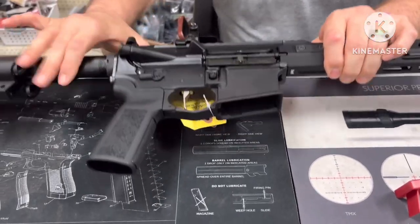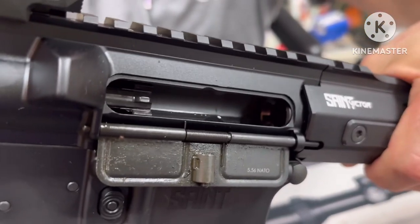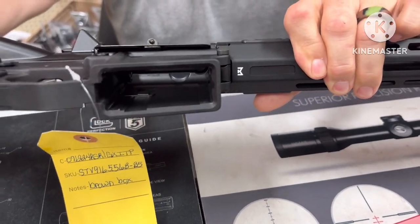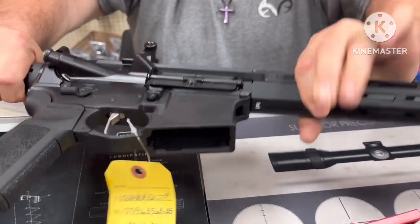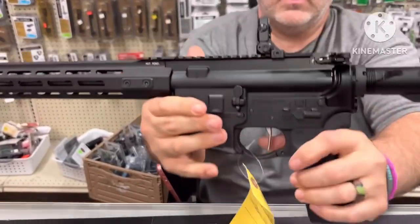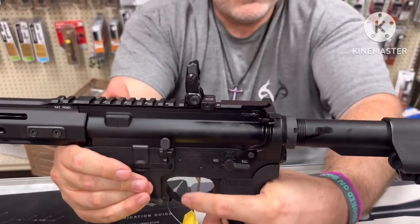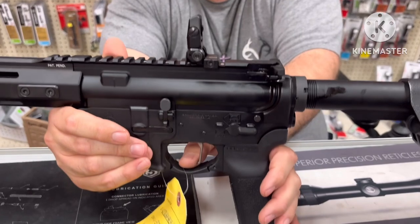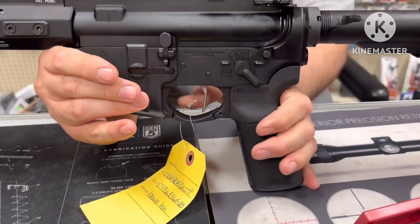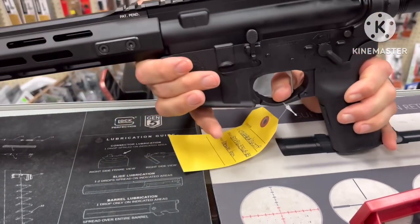I'm going to show you that there is nothing in the chamber, nothing in the magazine well. And actually, we'll go this way to be pointed in a safe direction. Close that up there. All right, I like that flat trigger. That is nice. Here we go. I put it on fire there. Ooh, that is a really nice trigger.